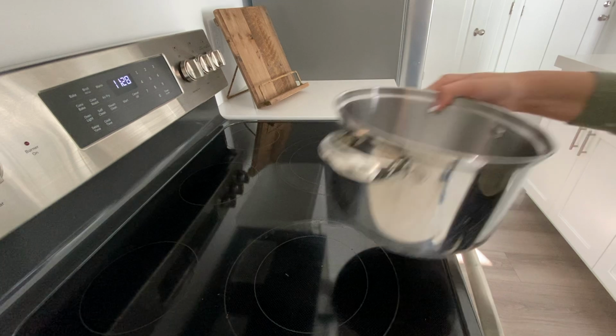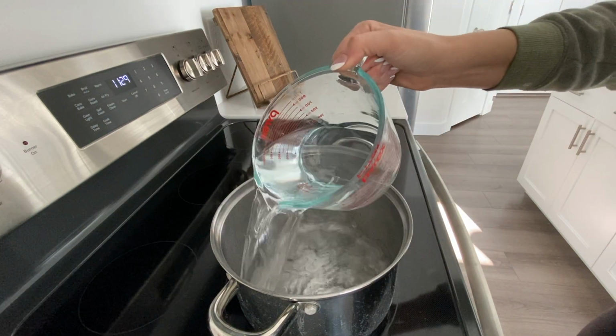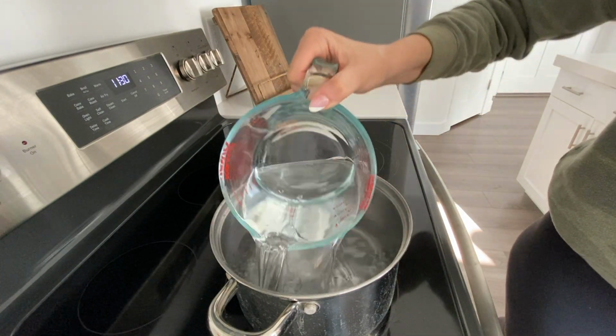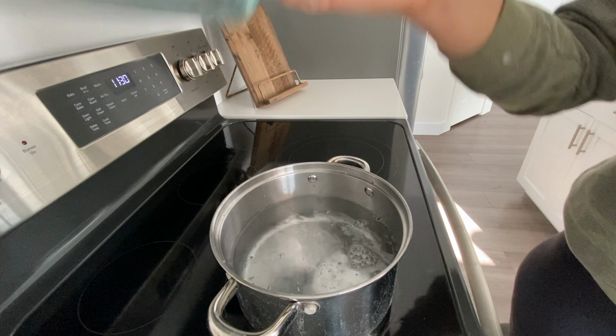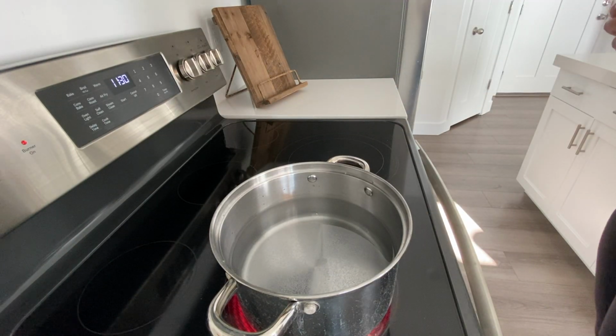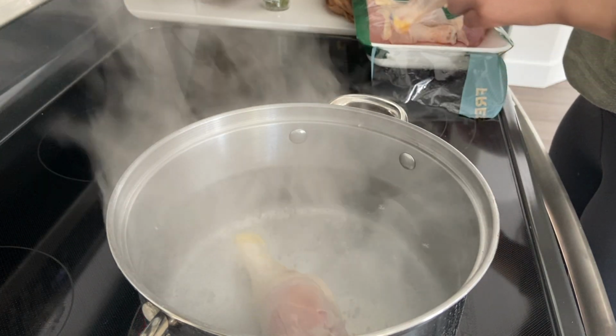So we're gonna make some homemade chicken noodle soup. Now I'm gonna make a small batch this time, so I'm just gonna go ahead and add 4 cups of water. You can use chicken stock, but for my homemade chicken noodle soup, I always just love to use water. I'm gonna add some salt. I'm gonna get this water boiling, and then I'm gonna go ahead and add in 4 drumsticks.